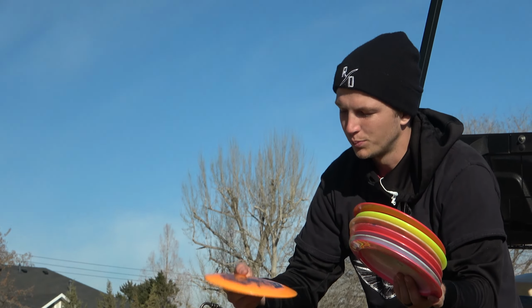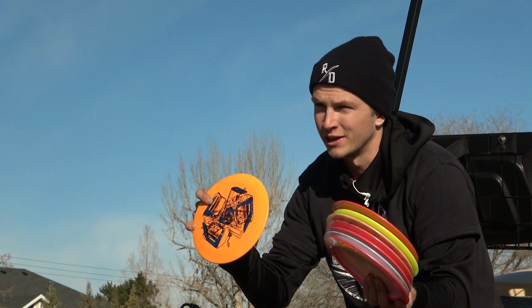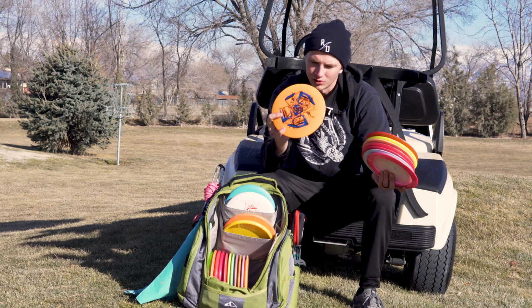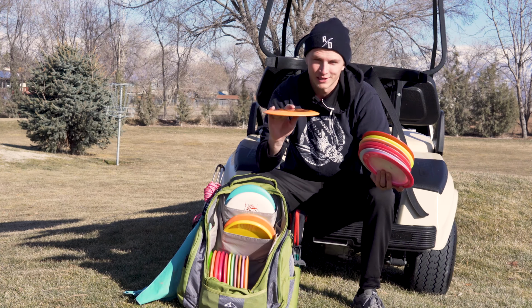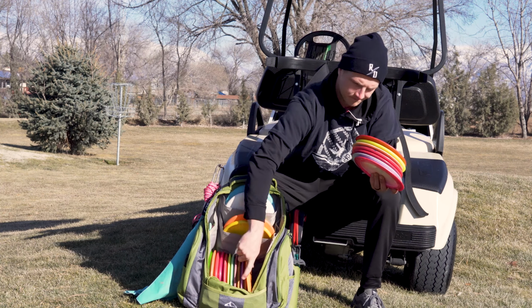So for my super understable, just roller disc is my iBlend Ferro. That is a little lightweight and really flat. So this doesn't come out of the bag too often, but when it does, it's always more of a fun, creative shot. So I really enjoy that.